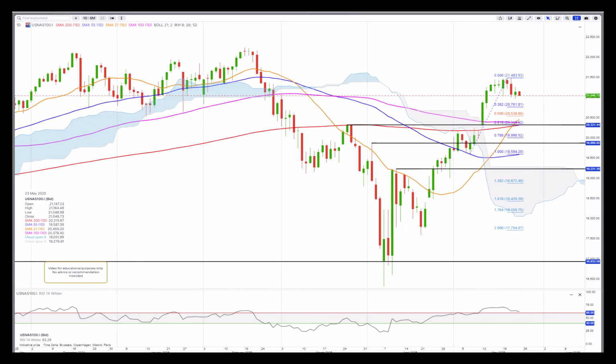And we can see here pre-market is a little bit negative, but not much. And I think we could see it down to at least 2,761 here. Maybe lower. If it starts taking out that also, then again 20,350.